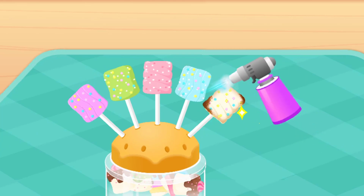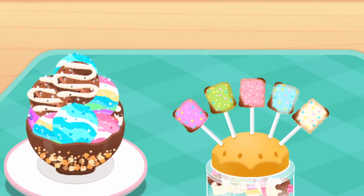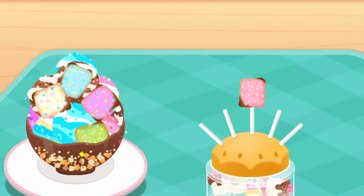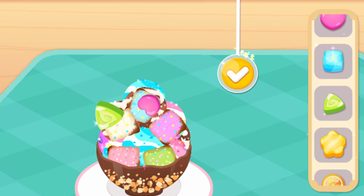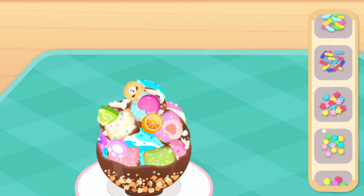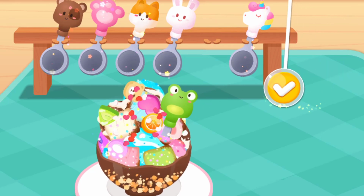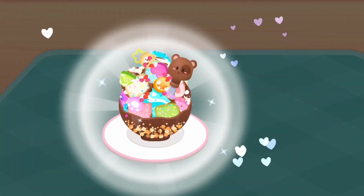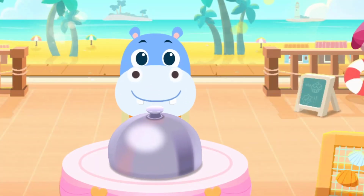Marshmallows and put it on top of the ice cream. Surely it'll taste better. Wow, the roasted marshmallows smell good. Finally, let's add some delicious toppings. Must be very satisfied. There you go. Please enjoy.